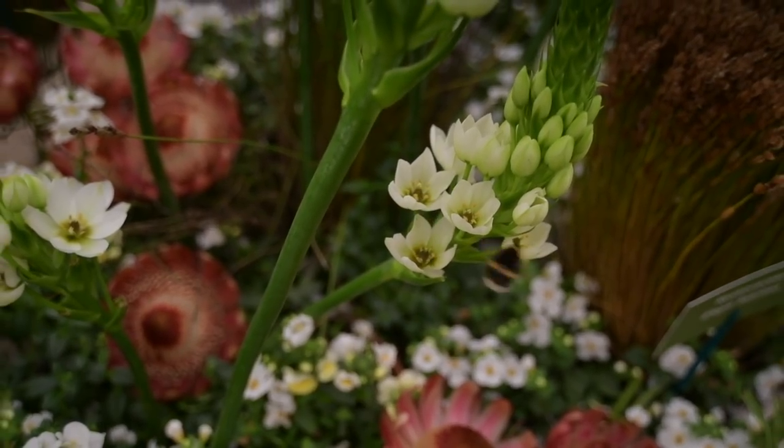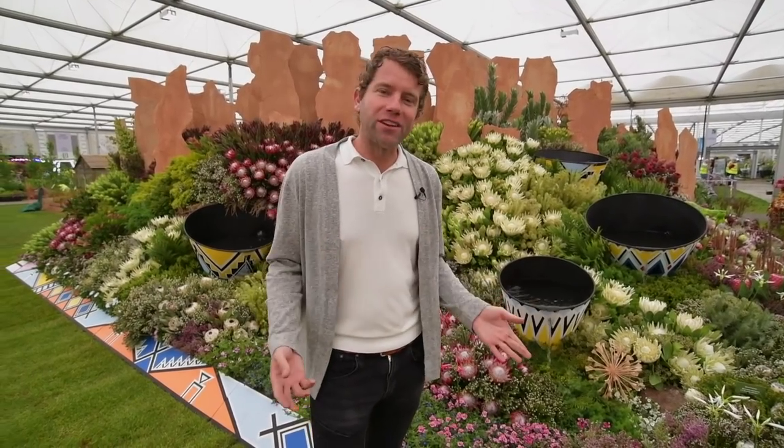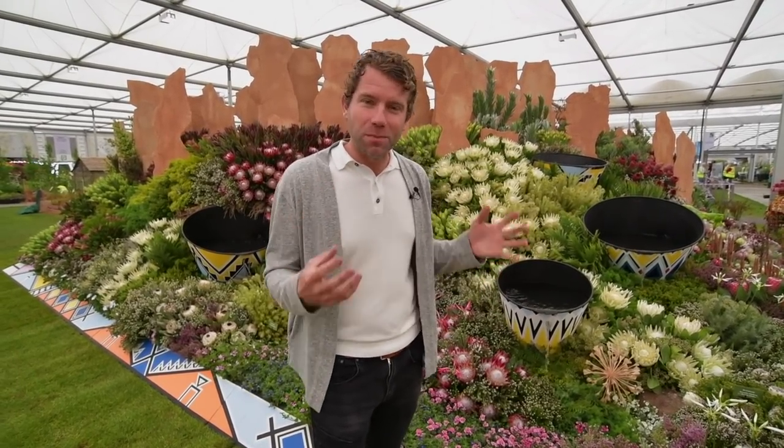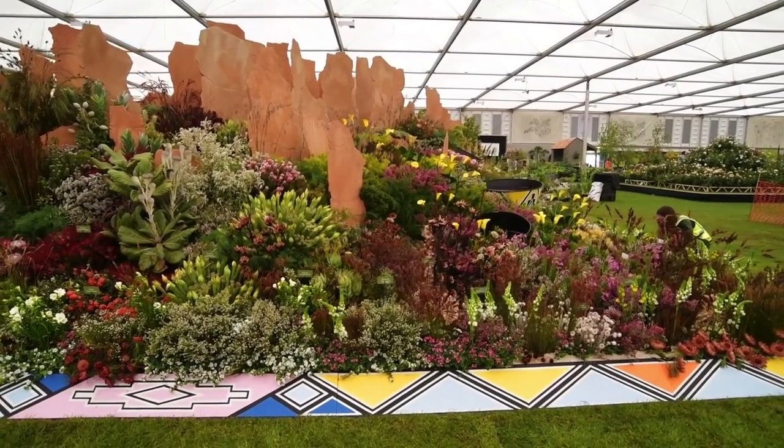So this is the 2019 Chelsea Flower Show. And this year I'm the designer for Kirstenbosch and SANBI and their big display here in the Grand Marquee. Now what's this garden all about? It's called Mountains of Abundance.